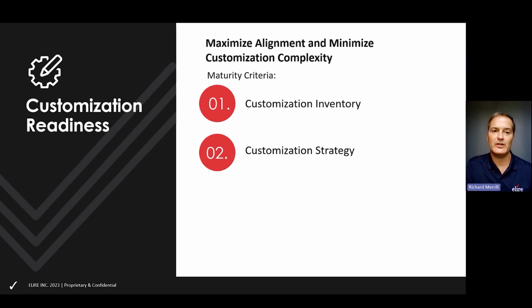The final security criteria, and actually the final of the 11 criteria, is customization readiness. And this is really around maximizing alignment and minimizing customization complexity. Now, at the very beginning, I talked about if you're on-prem today, we would consider you to be a day zero customer. And while you're in day zero, it's a great opportunity to be examining your business processes, examining your technology, to ask yourself, are you as automated as you should be? Have you decustomized as much as you should be? We often recommend decustomizing in the technology rather than waiting to decustomize in the middle of a cloud implementation, right?